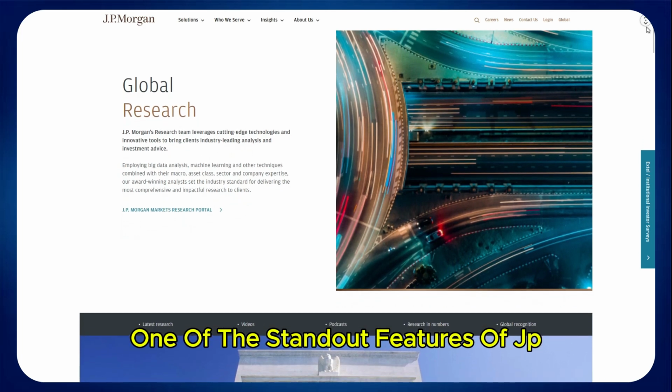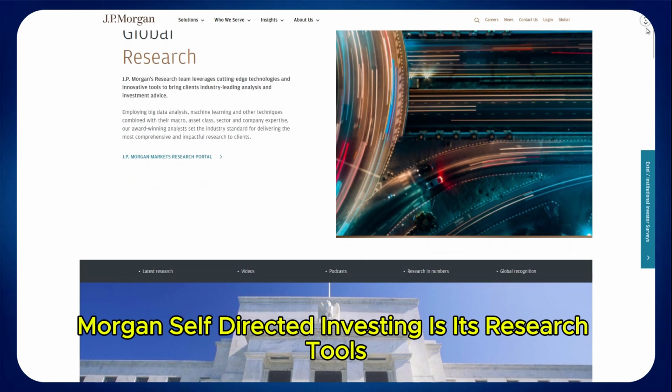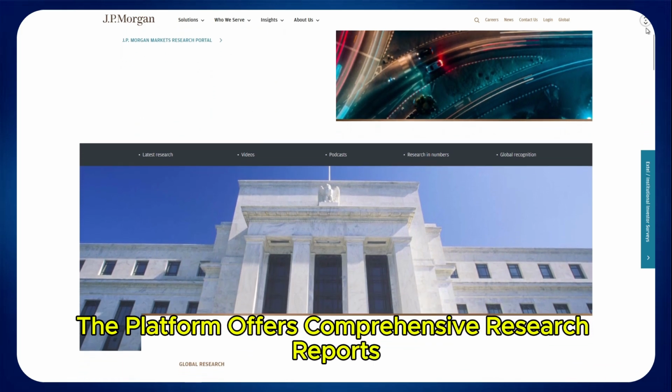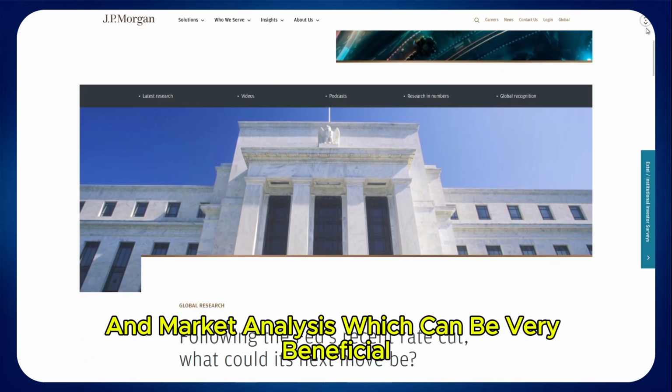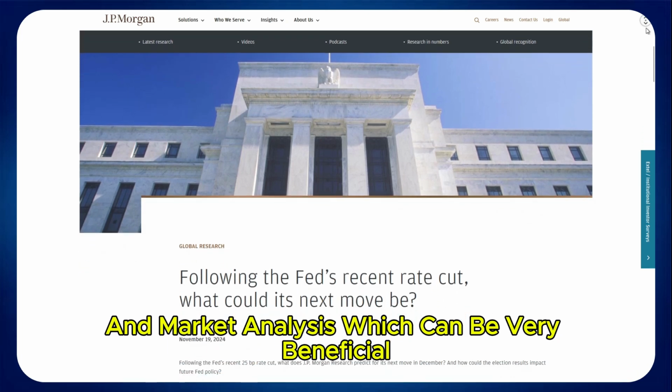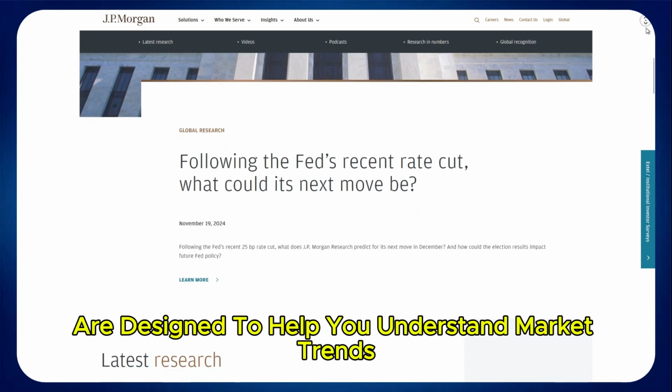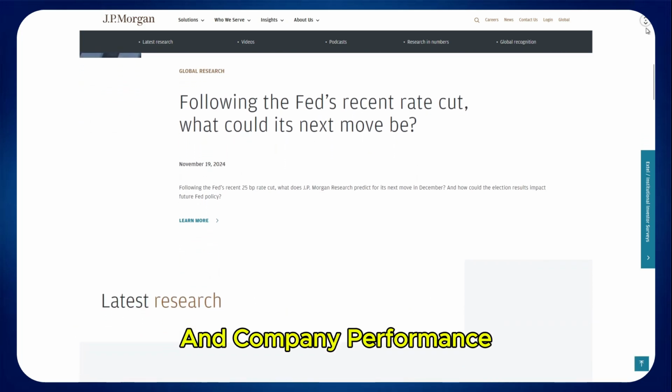One of the standout features of JP Morgan self-directed investing is its research tools. The platform offers comprehensive research reports and market analysis, which can be very beneficial when making investment choices. These resources are designed to help you understand market trends and company performance.